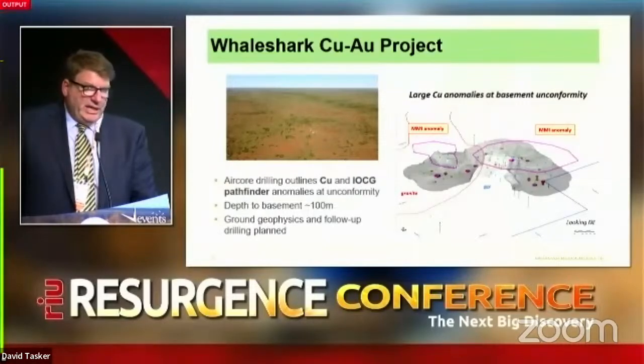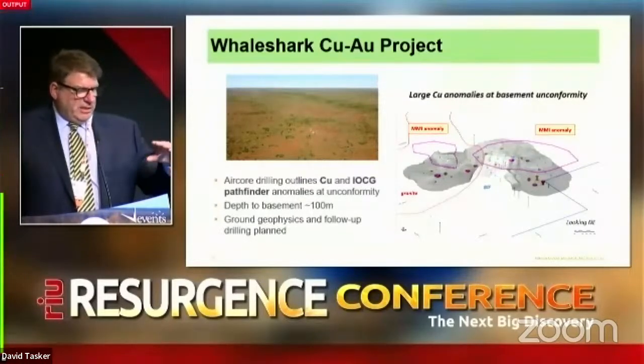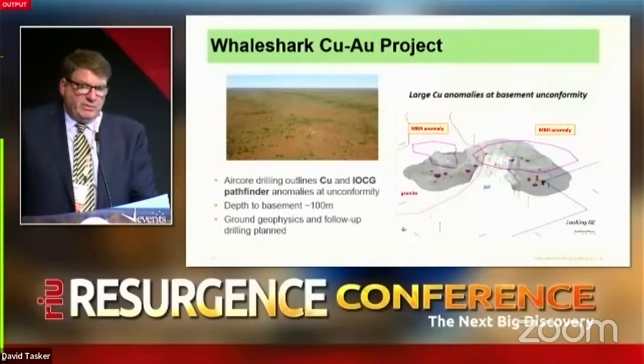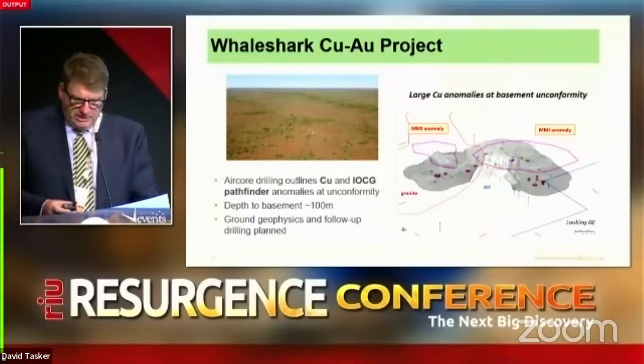And then we got an air core rig, given the shallow depth of cover, and we just drilled down to the top of the basement and sampled just above and below the unconformity between the Carnarvon Basin and the Proterozoic, and got these very large copper and ICG pathfinder anomalies at that unconformity. So now we want to get probably an EM crew out there and do EM over all the MMI anomalies, and then get a deeper rig, a diamond rig probably, and test them at deeper depths.